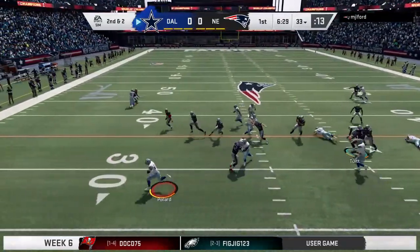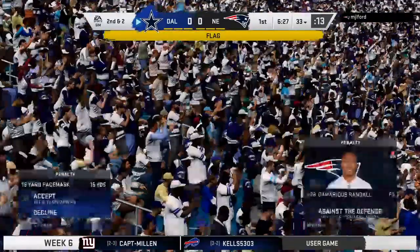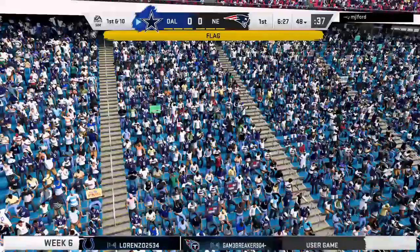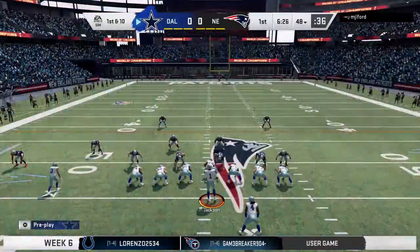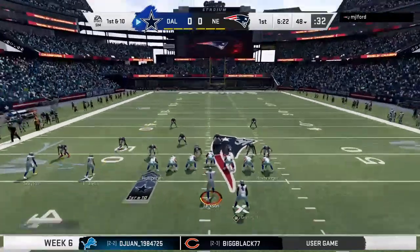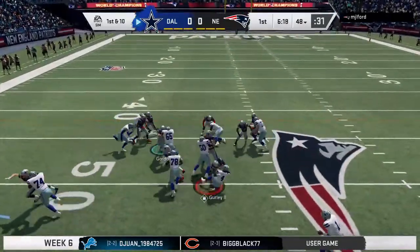The first carry now for Tony Pollard. And he's going to be brought down by the face mask. Here come the flags. This is going to get him a first down. So that flag will cost him 15. And it doesn't matter anymore how you get the face mask. Any part of it, that's going to be 15 yards. And now it's 1st and 10. A big mistake, especially when you factor in the personal foul yardage.